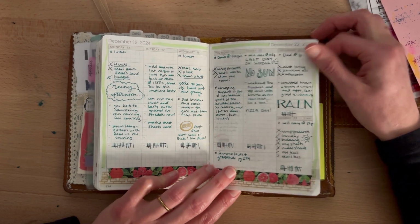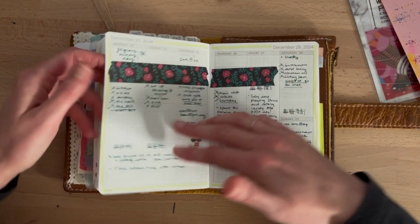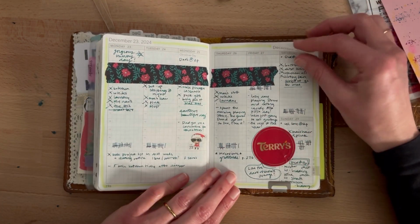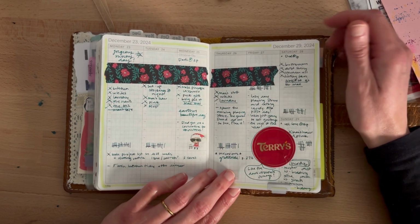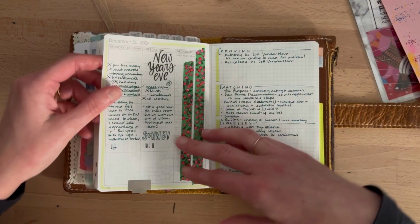So yeah, some stickers from food, candy. There was a ton of candy. Terry's dark chocolate orange is one of my favorite Christmas treats. My dad got me a little tiny accordion for Christmas. That was really cool too.